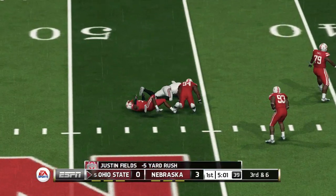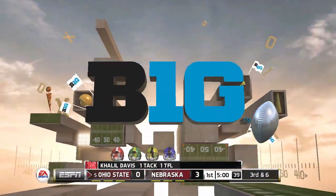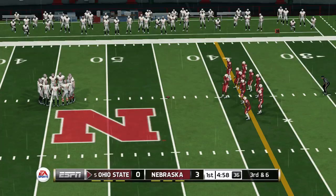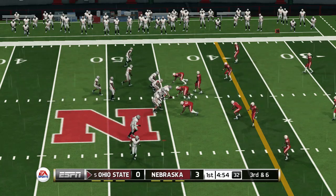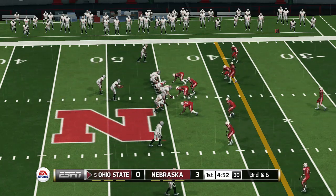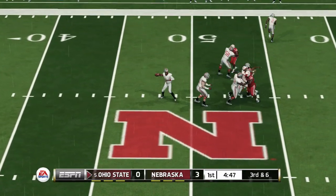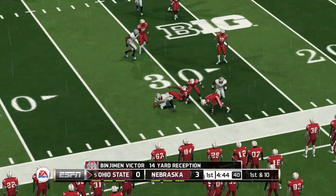Tackle at the 45. Really nice play by the defensive lineman. I like this guy's size and instincts. Third down now, and they need to get it down to the 38. Pulls it in, and that's a first down.